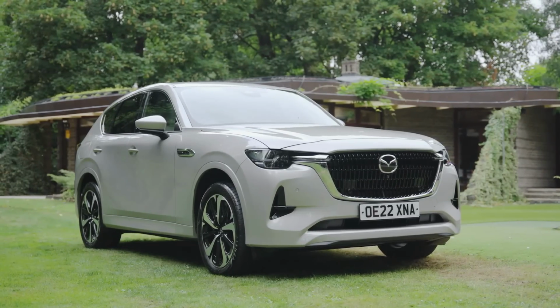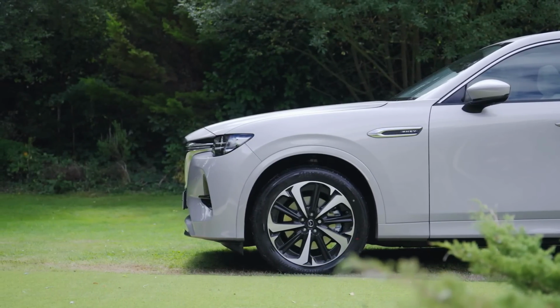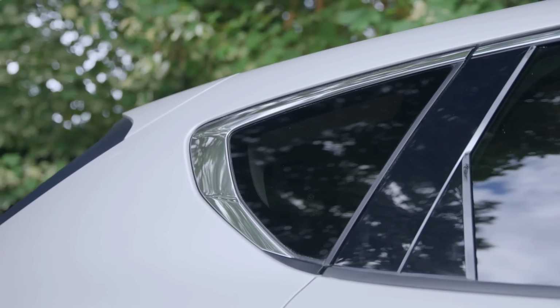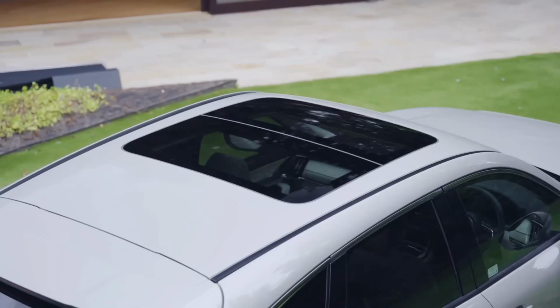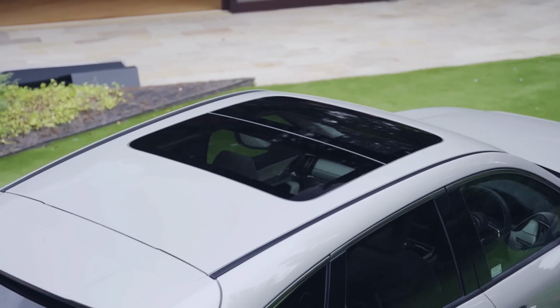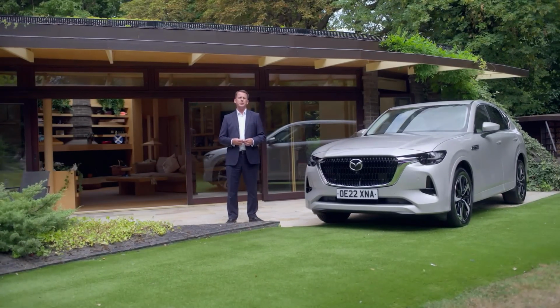Then top of the range is the Takumi, which comes with white Napa leather, maple wood interior accents, unique interior stitching, 20-inch black machined alloy wheels, and chrome exterior detailing. And a full-length panoramic sunroof is optional on both the Homura and Takumi models. We've associated the phrase Crafted in Japan with the Mazda CX-60, but why?